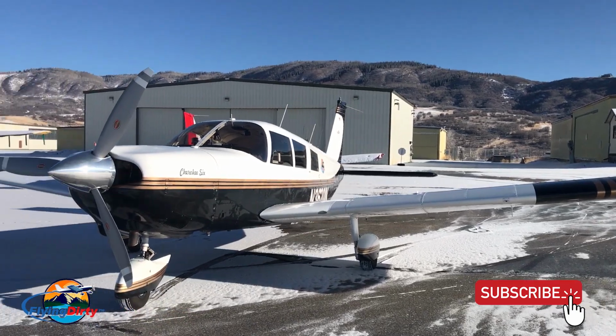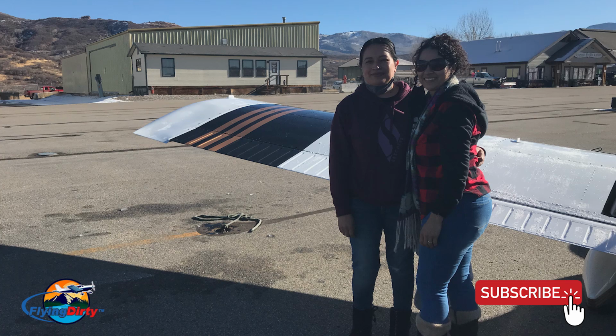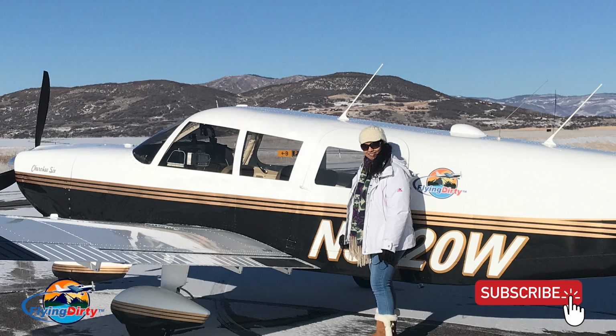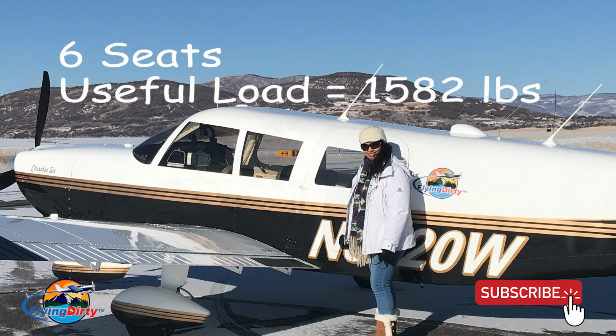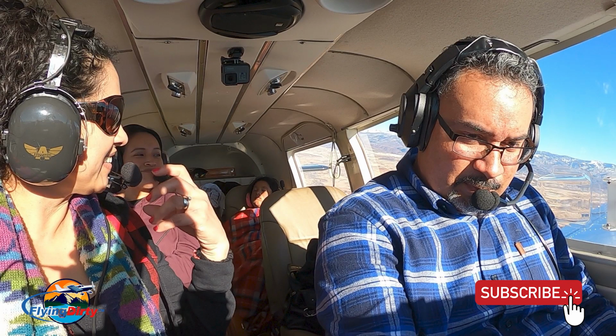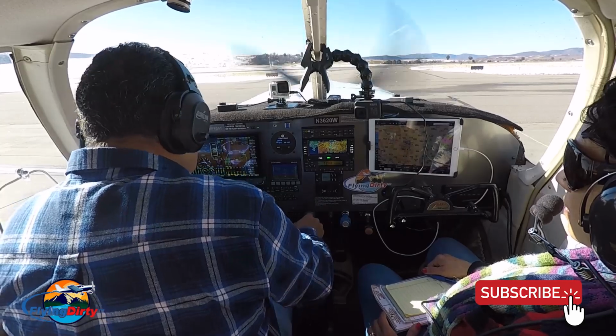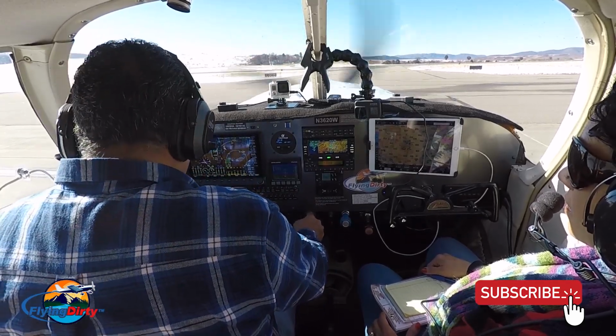Now, what made this flight interesting is that on our way back, my brother's wife wanted to come in and fly with us to Denver. Which brings me to why I bought the Cherokee 6, because it gives me a useful load of 1,582 pounds, and I was able to bring her along and fill up 5 seats in the airplane and go over the Continental Divide without a problem. So come on board and let us get ready for takeoff.